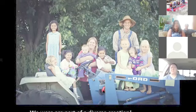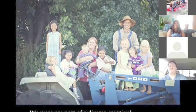So this is my family. Now this is a very dated picture of my family. This was about 3 years into our farming. But you can see I have a big family. I actually have 10 kids. So there's a couple that aren't in this picture.